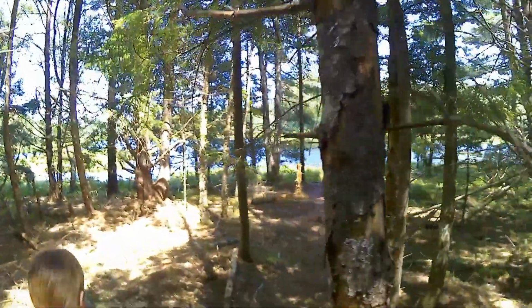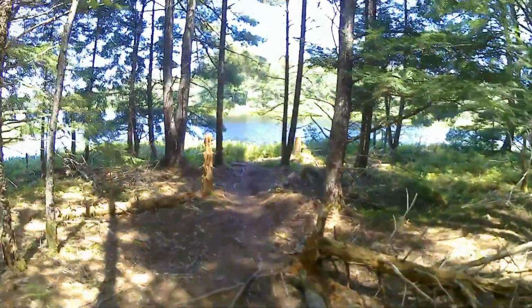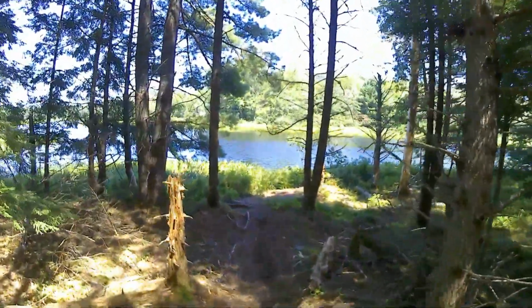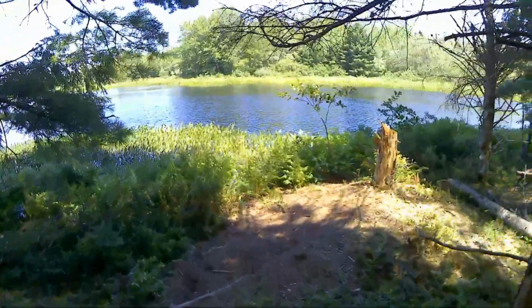This is the type of thing you can expect. The trails are all really nicely groomed, and then there are these little side trails that you can take. They're probably impromptu trails that people have kind of said, hey, there might be something cool over here. And usually there is.